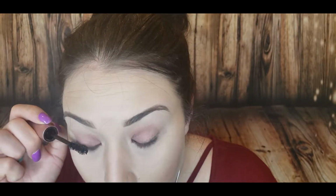I'm gonna pop on some Better Than Sex mascara. I have used it in the past, but this is supposed to be like the best thing on the planet. I like it, but I'm not in love with it. I think I would stick with my Tarte's Lights Camera Lashes personally.